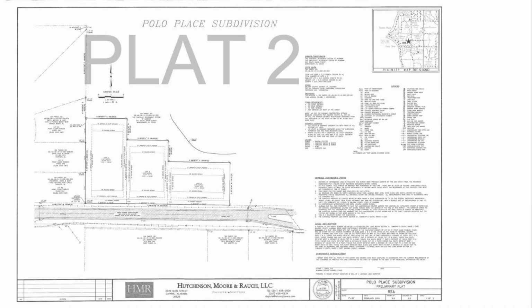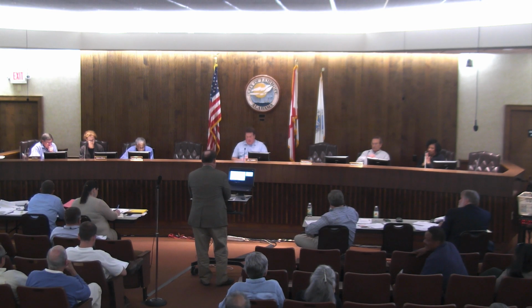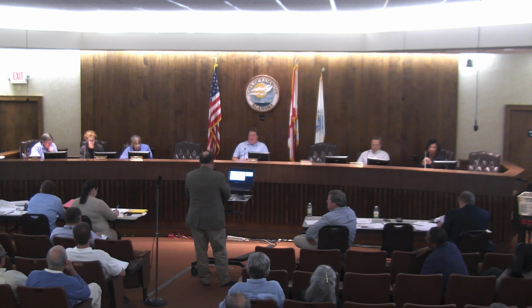And this is the actual plat of plat two. You'll notice slightly larger lots. And Buford, it should be mentioned that that came out of meetings with the neighbors who lived there when the developer lived with them. It wasn't something the developer came up with himself. Yes, sir, Mr. Chairman, and we'll get to that, and we'll illuminate that here in just a moment.